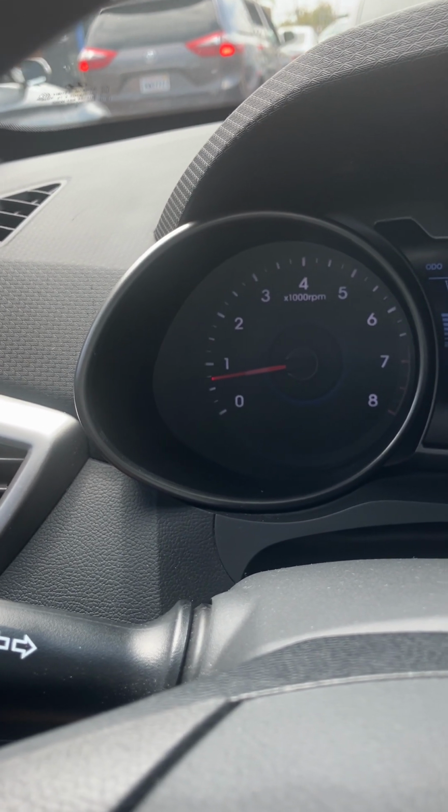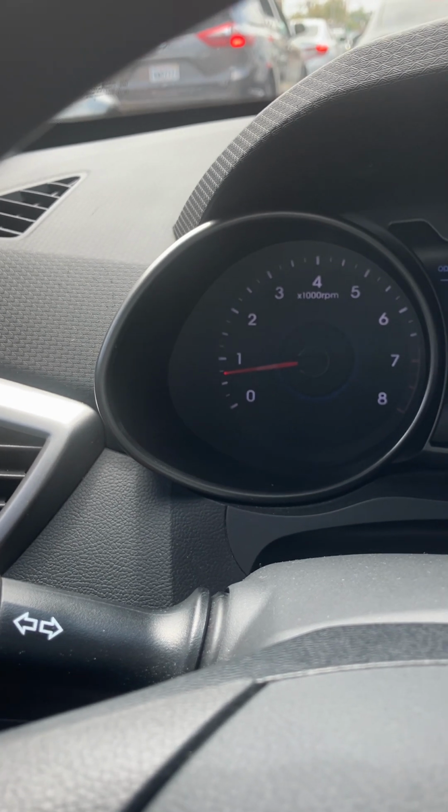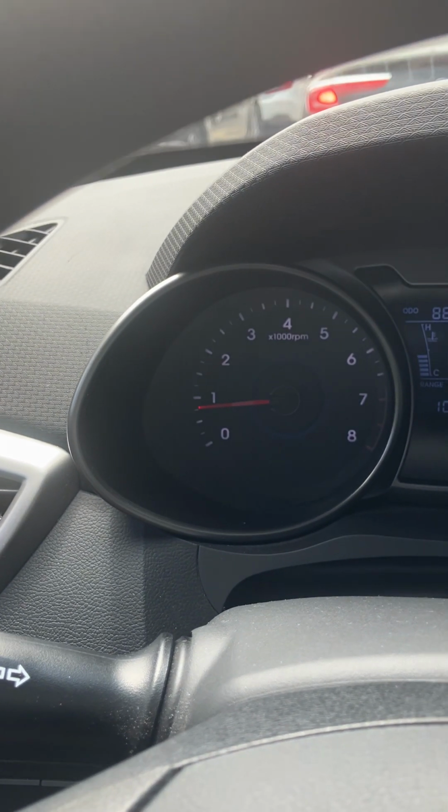Pardon the terrible camera angle. Again, this was just an impromptu video illustrating my frustration with this vehicle. Again, it's not my vehicle, it's a rental, and it is a piece of crap rental at best.